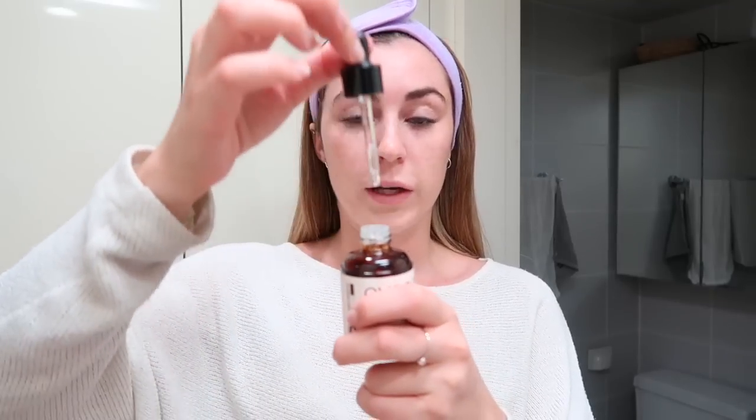If you guys have not introduced serums into your routine yet, you pretty much apply it after you cleanse, before you moisturize, and they're usually a gel or liquid-like consistency, and it really helps lock all of those active ingredients into your skin. So this one is actually made with bee venom, which helps soothe and relieve problematic skin.